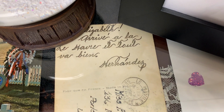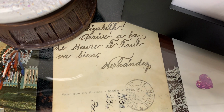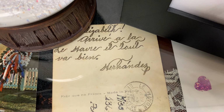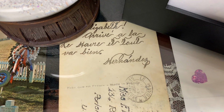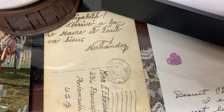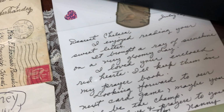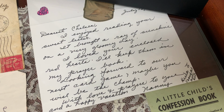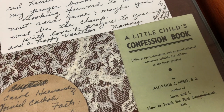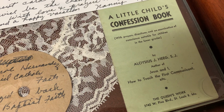And look at this beautiful script. My grandfather, Nanny's husband, printed this way. He was a chef in the Navy, and he printed that way. And I've saved many of his cards. This is a dear note that she wrote to my daughter Chelsea, and a little book about confession.